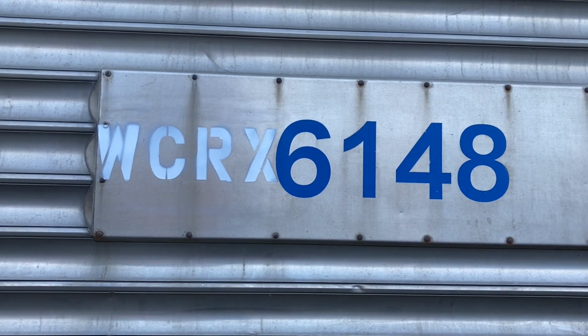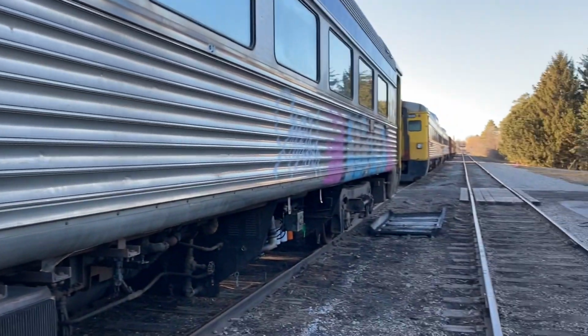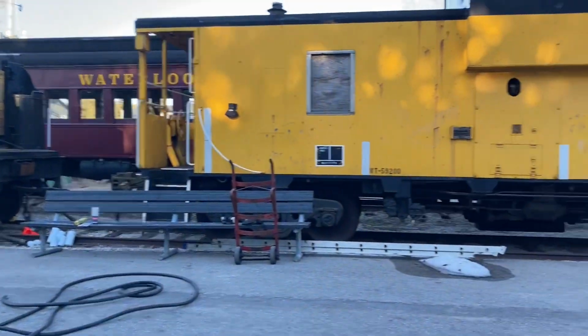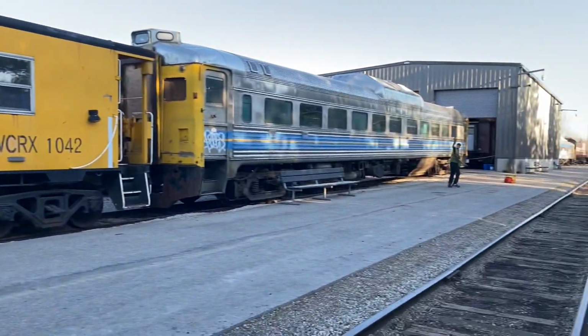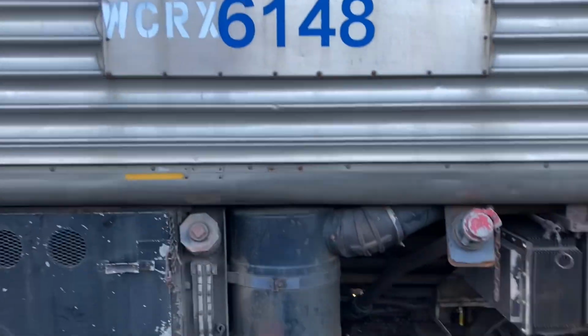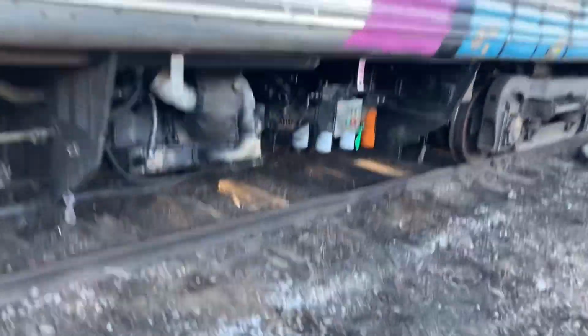Fox here. I'm at a different spot today. I'm up at the Waterloo Central Railway in St. Jacobs, Ontario. And what we're doing is we're working on 6148, and we're working on it all day.